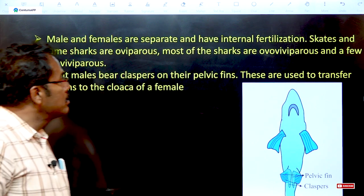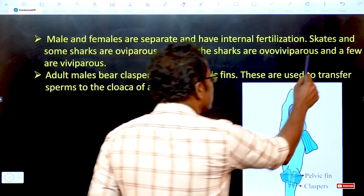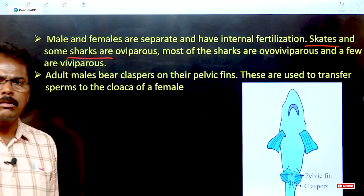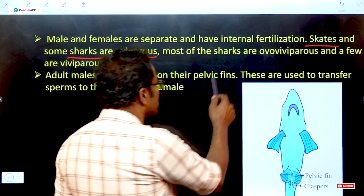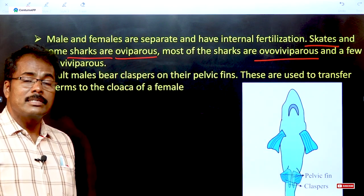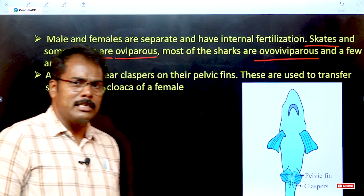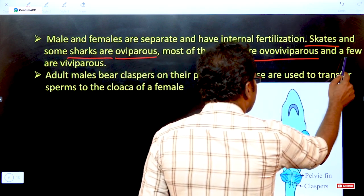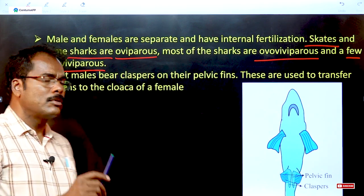Males and females are separate and they have internal fertilization. Especially skates and some sharks lay eggs, so these are oviparous animals, and most of the sharks are ovoviviparous animals. Ovoviviparous means they will have eggs, and inside the eggs there is an incompletely developed organism present inside the shell of the egg. And a few are viviparous. They can give birth to young ones directly, as in some sharks.